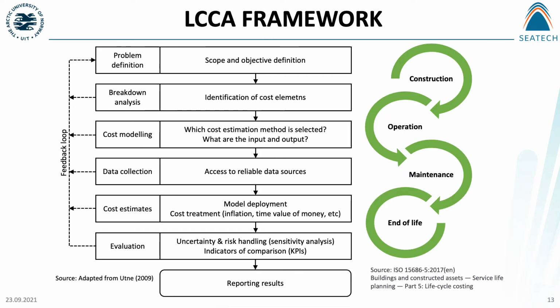We have defined a framework for the LCCA, starting with problem definition, where we have defined the scope and the objective. After that, we have identified cost elements under breakdown analysis. For the cost modeling, we have selected cost estimation methods, and we are also collecting data. Then we will deploy our model for cost estimates, considering cost treatment, for example, time value of money.